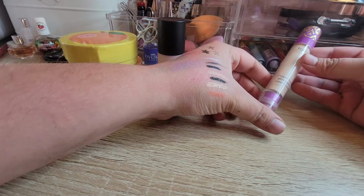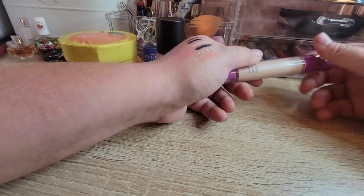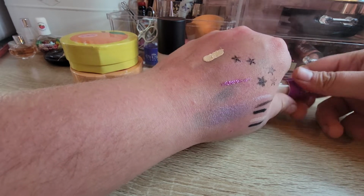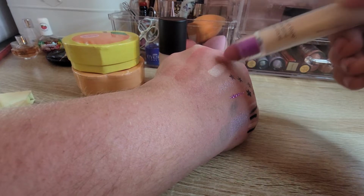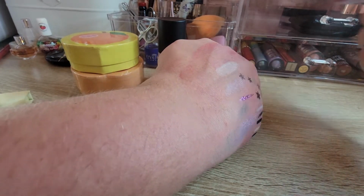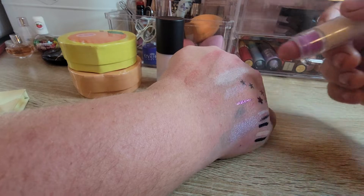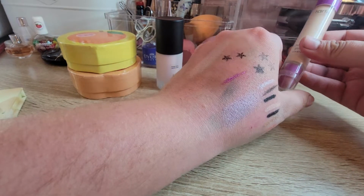This is by Tarte. It's the Shape Tape Glow Wand in Sunbeam. It's a very subtle highlight. It kind of just looks like a concealer, and it comes with a sponge on the other side. Once you spread it out and put it on top of your foundation, which is how I use it, I don't really use it as an individual highlighter. I put it on top of my foundation where I would highlight, and it helps emphasize. It is very pretty, so I'm definitely going to keep this.